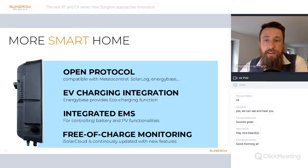It's also a nice added value. When you use third-party data loggers, often you have a license fee to pay. With Sungrow, everything you pay up front, just the inverter, and that's it. That's really neat.